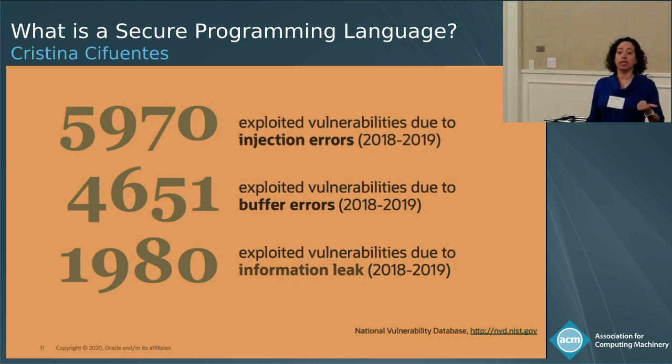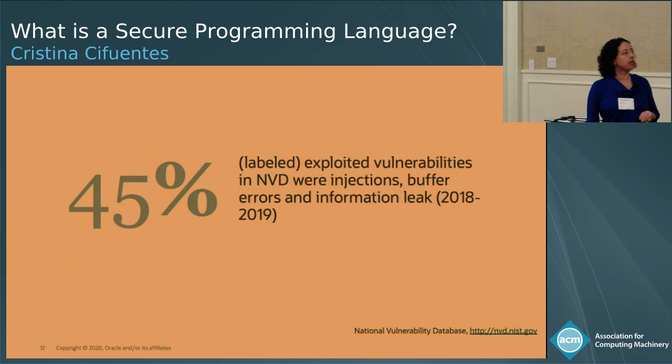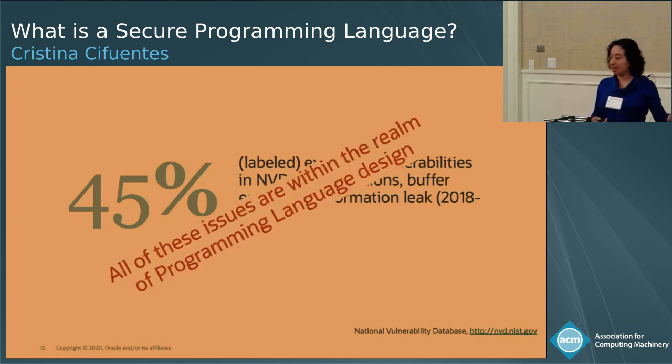The number of vulnerabilities are going up and up because there are more and more exploits being reported in today's world. And for these last 2 years, these 3 different categories equate to 45% of all of the vulnerabilities in the National Vulnerability Database. Still, same premise, these 3 categories are really in the realm of programming language design, and that's what we want to focus on.